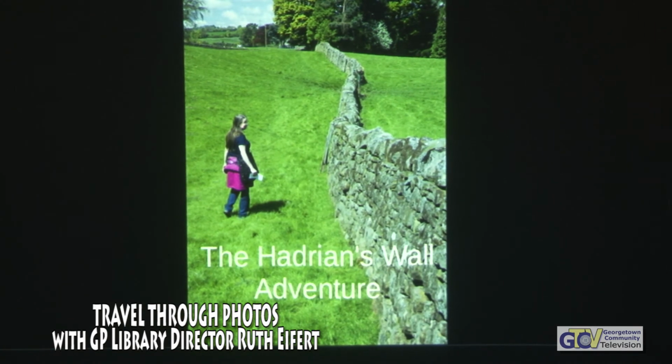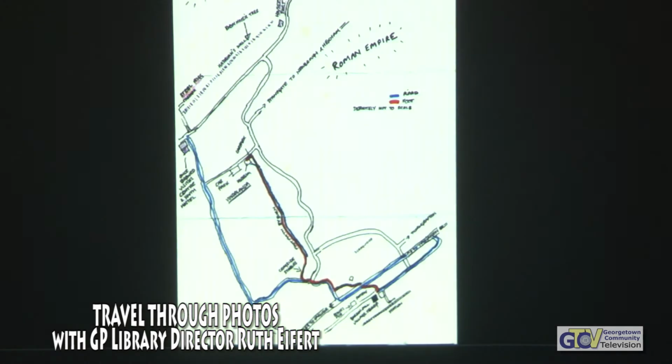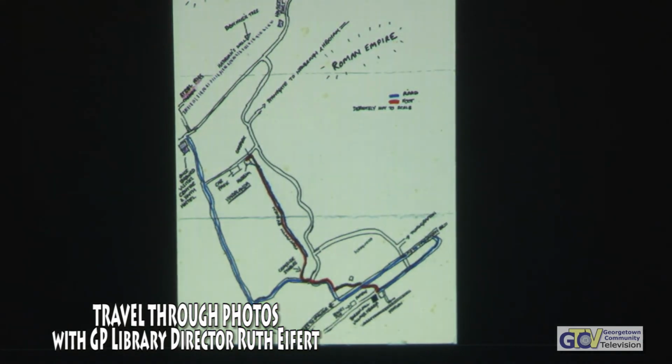Hadrian's Wall adventure. This is not Hadrian's Wall. This is us walking to Hadrian's Wall. So we decided we wanted to go to Hadrian's Wall. We were told it was a nice walk, and we took the train from Newcastle to Barden's Mill because that's what looked like a good place. And we got to Barden's Mill, and it was a little tiny one shop town, little tiny village.